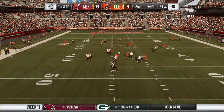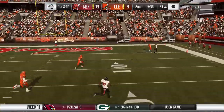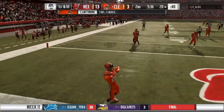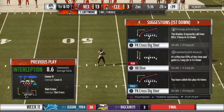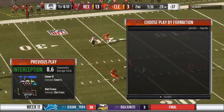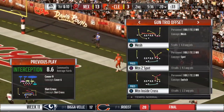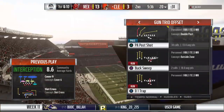They'll try and start this drive in the air. He's going to float this one deep right side. And oh, it'll be intercepted. Read it well, and it's picked. You don't see this often. A quarterback of his caliber, 2 first-half interceptions. It's absolutely surprising because it happens so rarely.